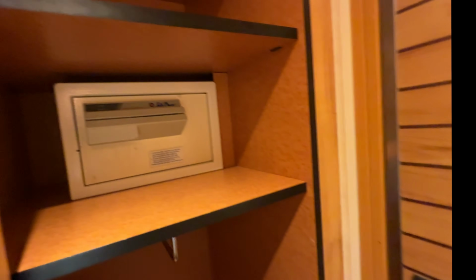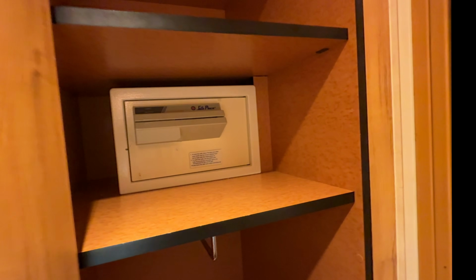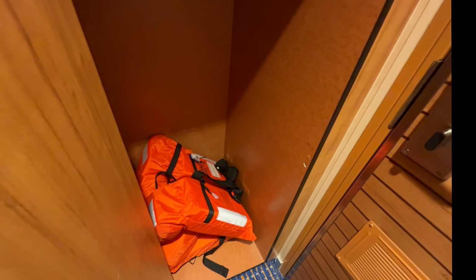For storage, you've got a safe. This isn't the one with the keypad, this is the one where you slide your ID. Got your life jackets down here. Of course, I tell you, if there's an emergency and you're close to your stateroom, come and get your life jackets. If you're not close to your stateroom, just go straight to your muster station.